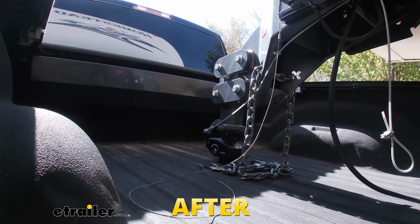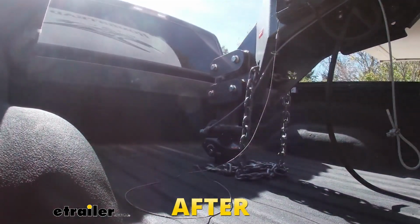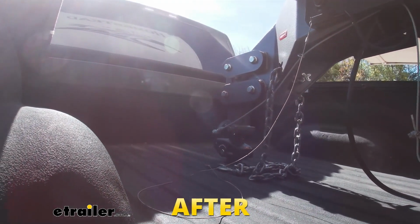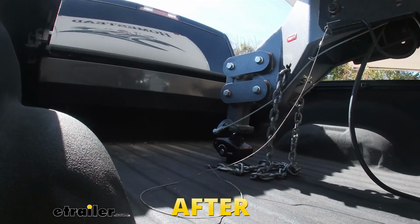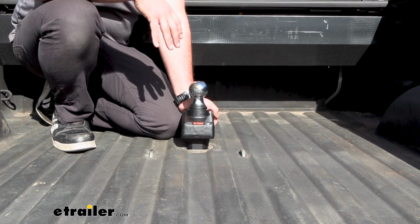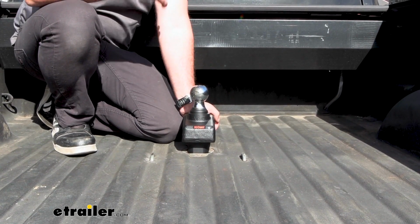Now, with the shock drop technology that this has, it allows it to pivot, and that's going to take away some of that jarring and those hard impacts of metal to metal, and that's just going to be better for your truck overall. It's not going to be rocking it around, and you're going to have better steering feel and an overall better experience by reducing that hard impact.